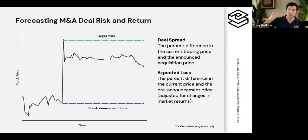And then you can think of the price where it's trading at versus the pre-announcement price as the potential expected loss. If the deal falls through for whatever reason, and deals can fall through, you can think of regulatory intervention, for example, as being a reason why a deal might fall through, that company that's being targeted is likely to fall back to that pre-announcement price, adjusted for market drift.